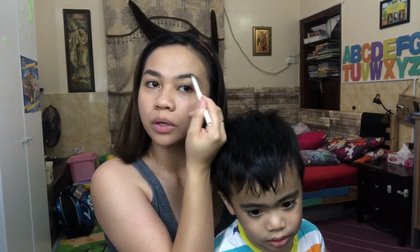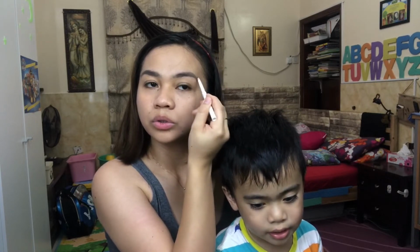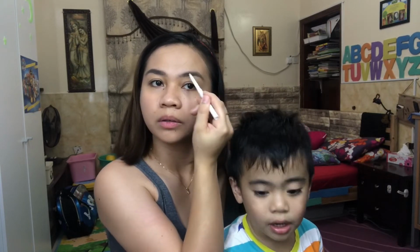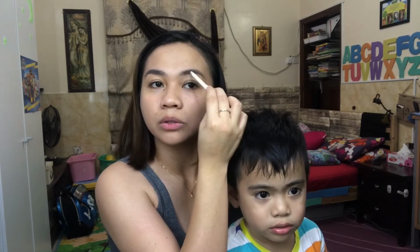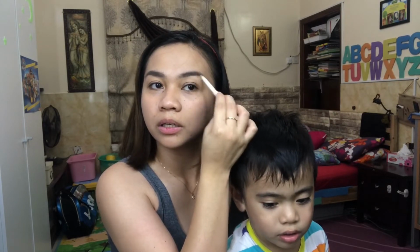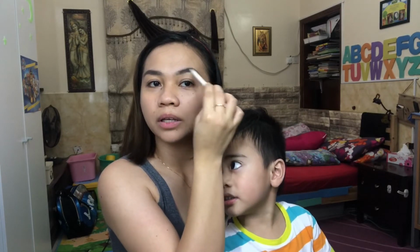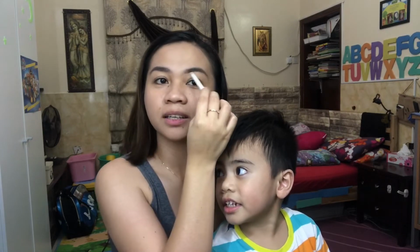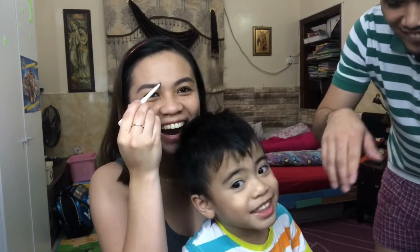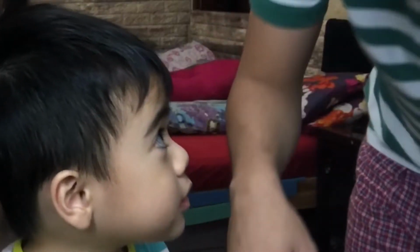You choose makeup for mommy. Bali, itong eyebrow pencil na to, sobrang light lang niya. Kaya kailangan patong-patong para maging... Pasok ka? Daddy! Ah, sige. Let's choosing.